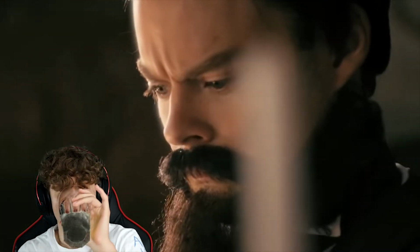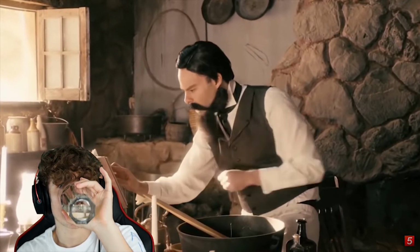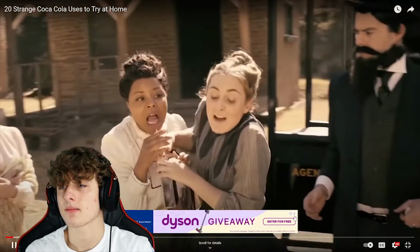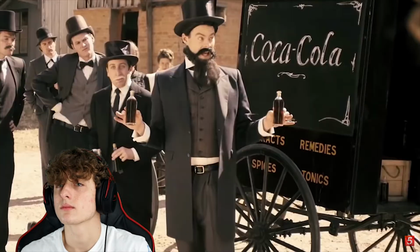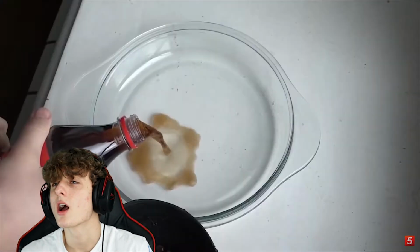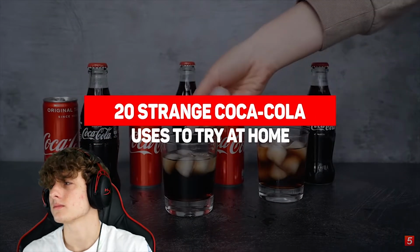John Pemberton developed Coca-Cola back in 1886 and then marketed it as a cure for all common ailments. I bet he didn't expect his brainchild to be enjoyed by millions around the world on a daily basis. I also expect that he didn't realize that people would find other uses for Coke, aside from relieving your thirst on a hot summer day. Stay tuned to the end of the video for what could be the goriest use of Coke ever. Goriest? Without further ado, here are 20 strange Coca-Cola uses.